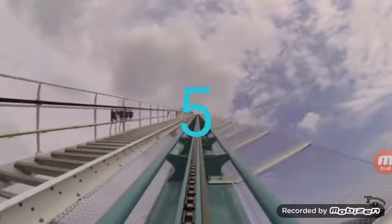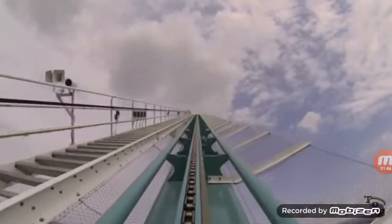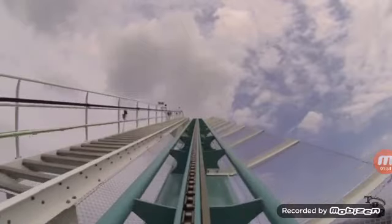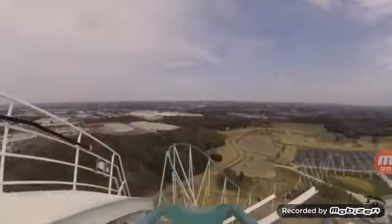Number 5 is Fury 325, surprisingly, because I rode this at night, and that settled its ranking. That's all I needed to do. Front row at night, that settles its ranking. But another reason that I put Fury this high is just because of how long the ride is. It does slow down on the second half, but the first half makes up for it, and the night ride makes up for it.